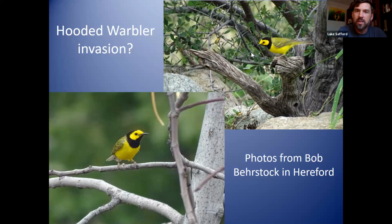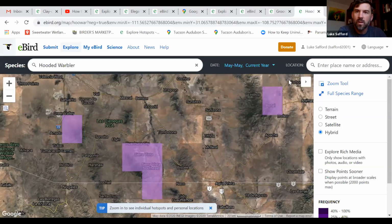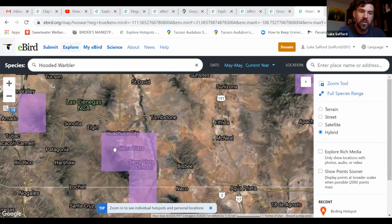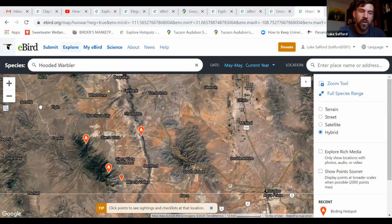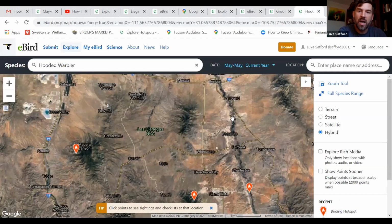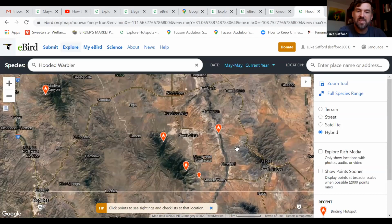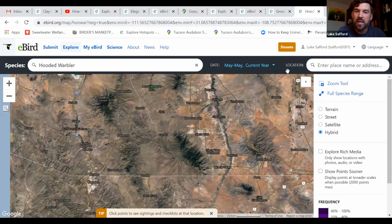Oh, that's the white-faced ibis. We don't want that. Hooded warblers. All right, here's the hooded warbler map, and as you can see, there's a few light purple. Light purple means that there's sightings in those areas. So this is just May of the current year. As you go in a little bit closer, you can see 1, 2, 3, 4. There's another one here, Agua Caliente saddle. That's 5. And then over here, there's another one in the Chiricahuas. That's 6. So 6 sightings of hooded warbler in May of the current year.